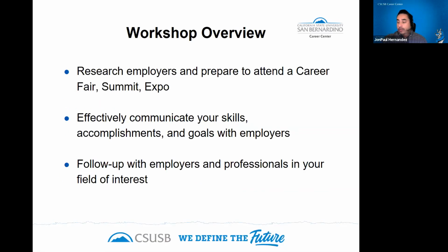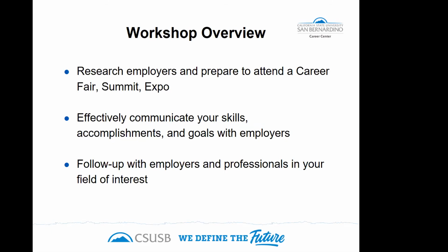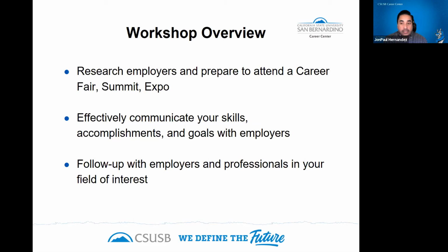So a little overview of today's workshop. We're going to learn how to research employers and prepare to attend career fairs, summits, expos. Usually all the same type of event, but they do go by different names. How to effectively communicate your skills, accomplishments, and goals with employers and recruiters. And also how to follow up with employers and professionals in your field of interest.